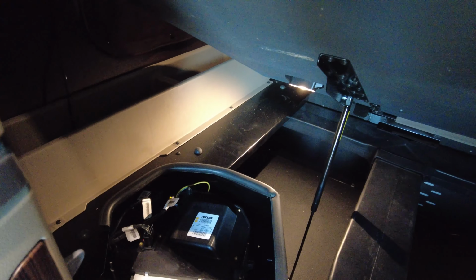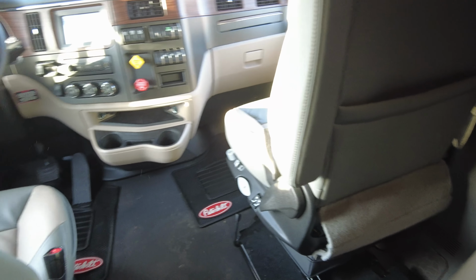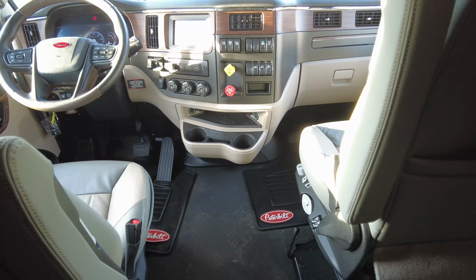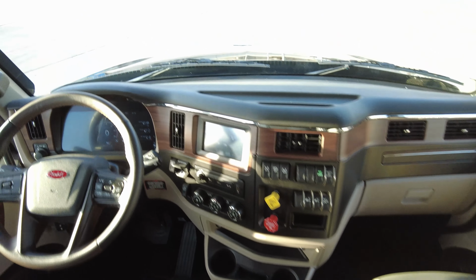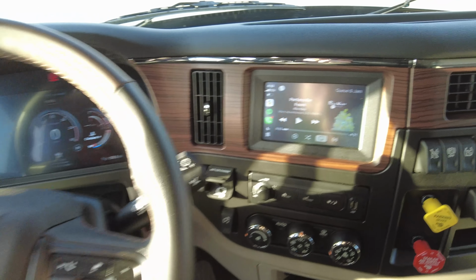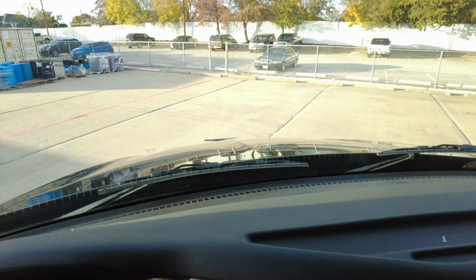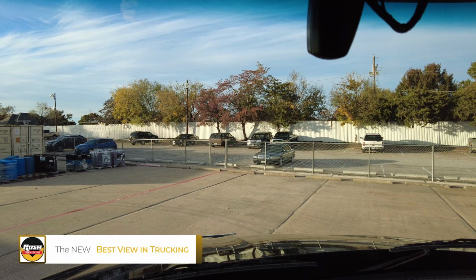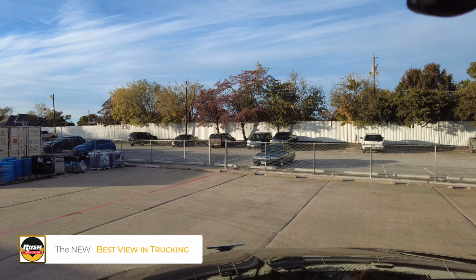There's the rear AC system. Premium speakers. We went with carpet here in the sleeper and a rubber floor in the cab, so you kind of have the best of both worlds. Easy to keep clean cab and a little bit more comfortable with the carpet in the sleeper. Oh, I almost forgot. Our panoramic windshield gives you the new best view in trucking. All you got to do is point that Peterbilt wing on the horizon and keep on trucking.